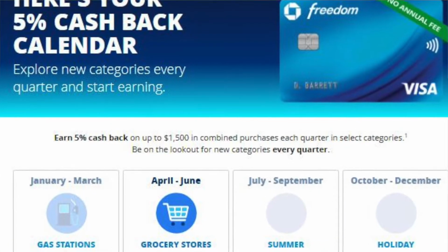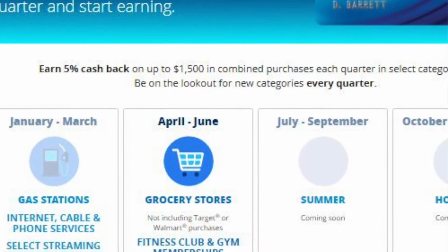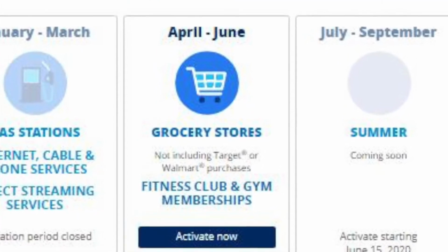The Chase Freedom is a great card to have in your wallet as a backup card for these certain categories. So the strategy you would use is to check the category for those 3 months and only use that card for that category. For this upcoming quarter, April through June 2020, the 5% cashback category is mainly grocery stores. They do throw in fitness clubs and gym memberships, but I don't think anyone's going to any gyms anytime soon, so I'm just going to disregard that. This means that from April to June 2020, anytime you go to a grocery store, you should be using your Chase Freedom card to maximize the value, because you'll be getting 5% cash back on every single purchase at the grocery store.